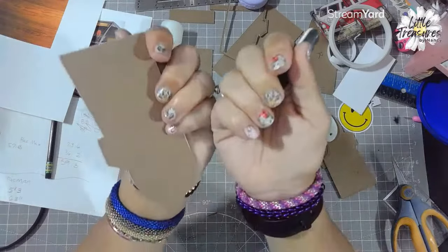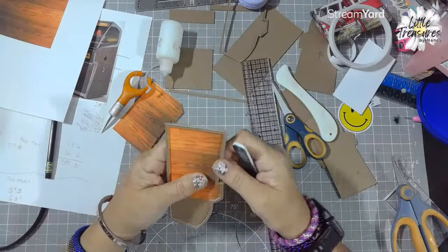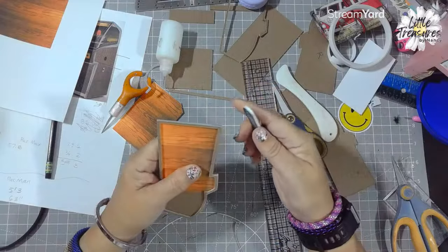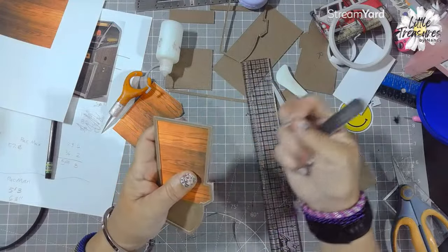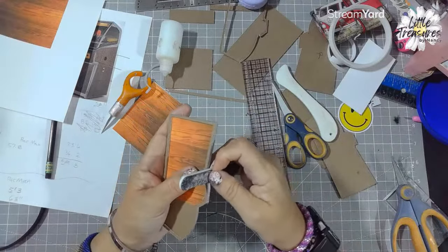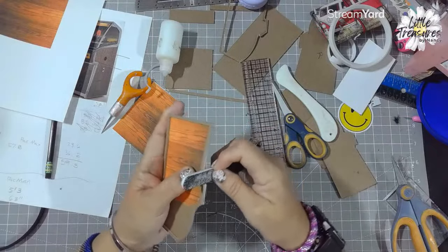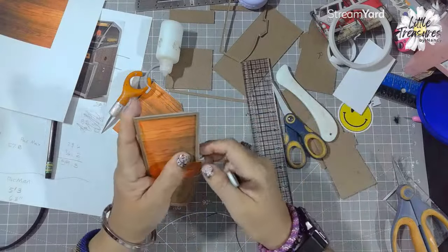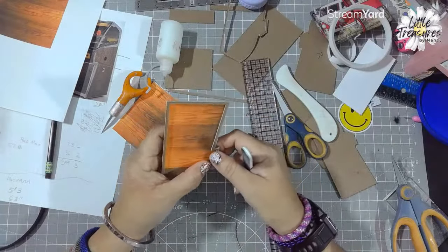Did you guys notice I got my nail wraps back on? This is the last set I have, so I have to order some more. They have some pretty Christmas ones. Yeah, I wanted to let my nails relax for a while.